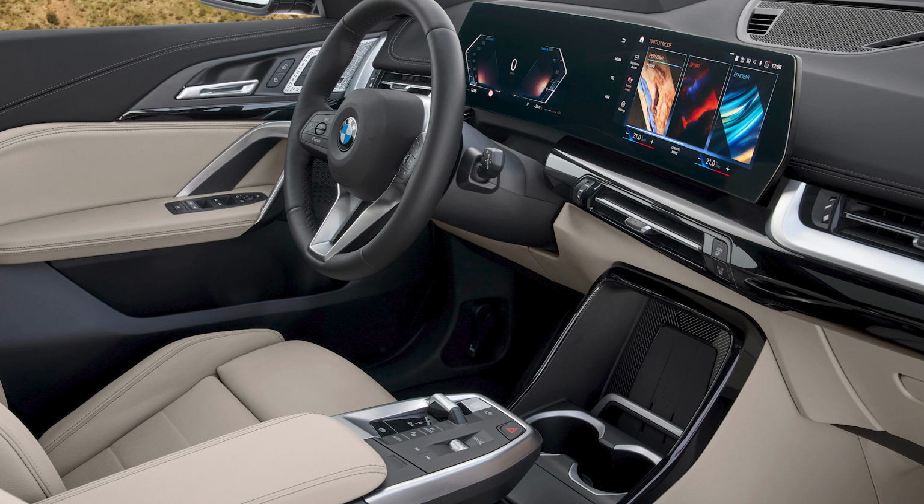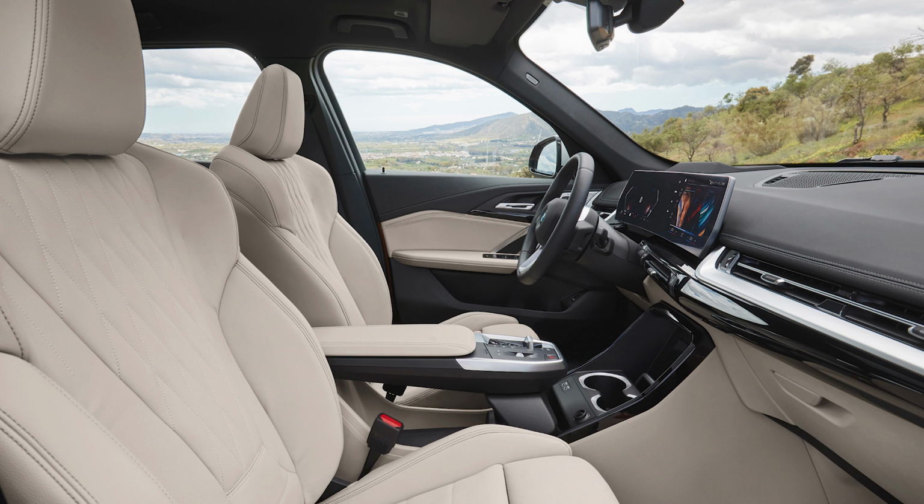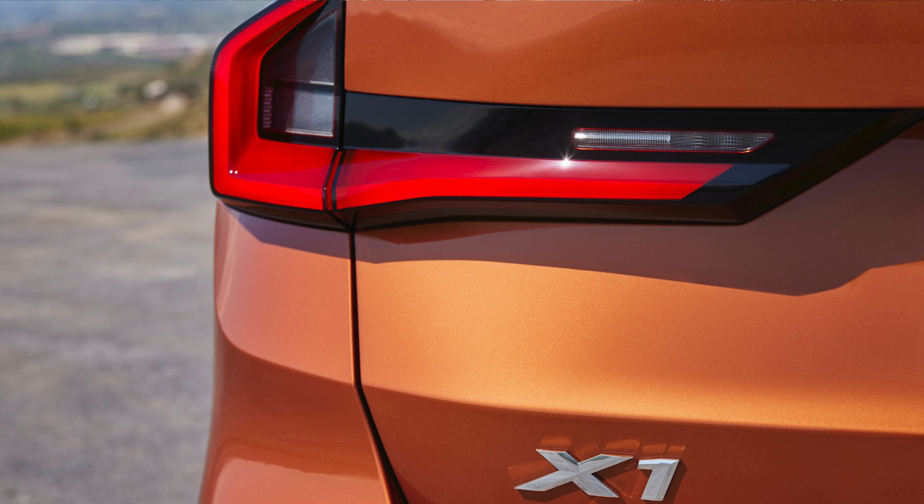So like other new BMWs, it also gets rid of the gear shifter, replaces that with a little toggle switch. But the new center console does greatly improve storage space. It still runs the 2-liter turbo 4, but it gets 13 more horsepower and 37 more pound-feet of torque, for totals of 241 horsepower and 295 pound-feet of torque now.